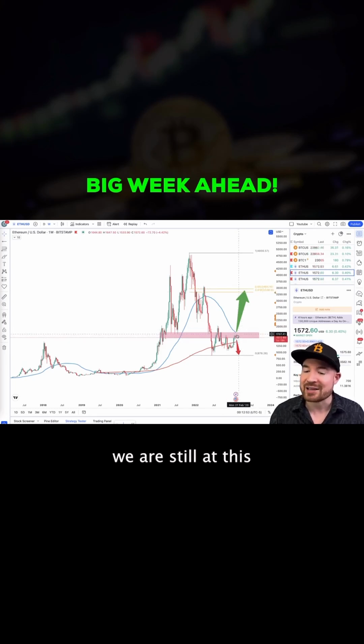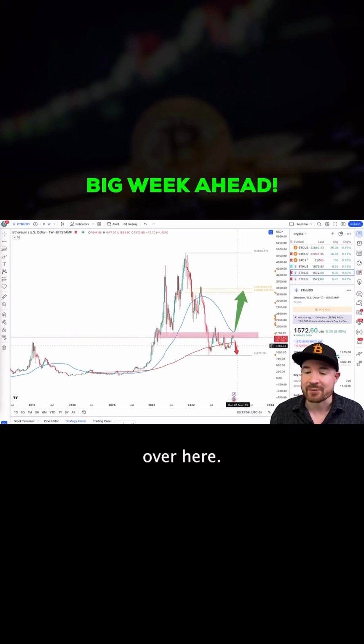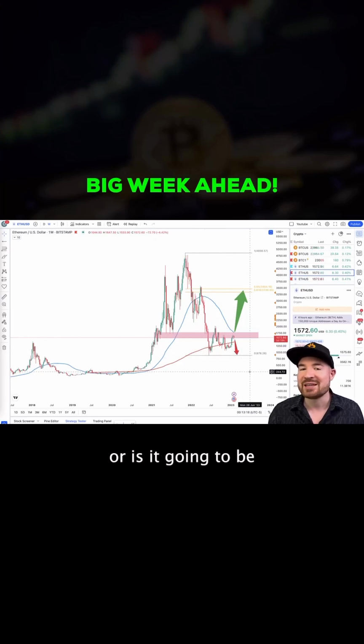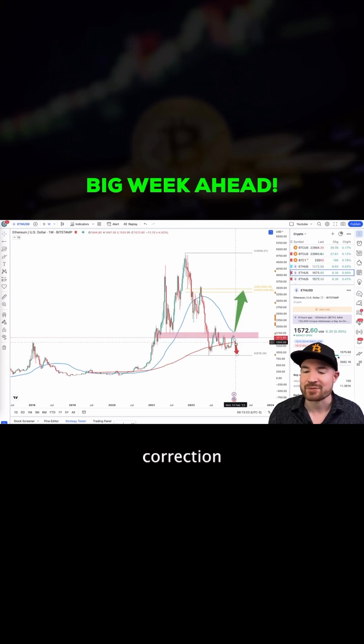For now, we are still at this resistance, we're under this 50-week moving average, and there is a chance of rejection over here. So in a similar way to what I explained with Bitcoin, if we get the pullback scenario, we have to see: is that indeed going to be the case that this whole rally that we saw the last few weeks was a bear market rally and we're going to drop down and potentially retest these lows or lower? Or is it going to be a pullback within a bullish trend? So we get that correction, and then after the correction, we continue higher and break this resistance, break the 50-week moving average, and potentially continue to that Fibonacci Golden Pocket.